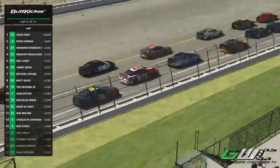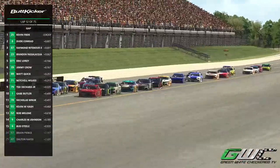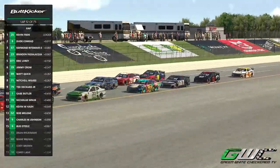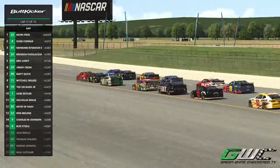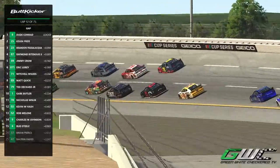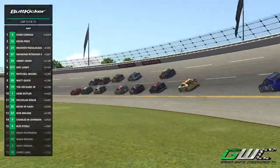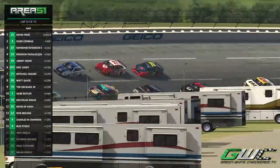Up front, things are holding pretty steady. You see Eric Laurie there on the inside line. He was one of those guys that started up front from the get-go. Another one that we haven't mentioned yet, who's part of that group as well, is the 03 of Kevin Hash. He's in that black 03 car right there going by your screen. He's right now in the 12th position.